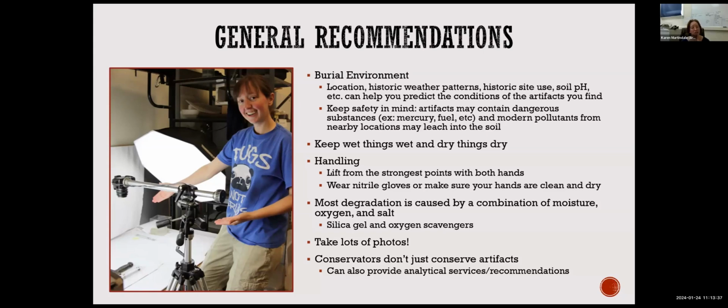Also keep in mind that conservators and conservation labs don't just conserve artifacts. We also have access to analytical equipment, and many labs can provide services to analyze metals or organic residues, or possibly 3D scan artifacts, or even just recommend where you might get that done if that's something that interests you.